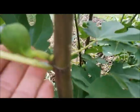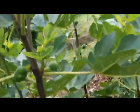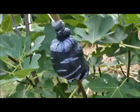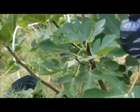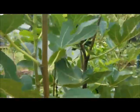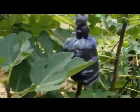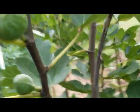I did get 2 figs last year, late in the year, when it was cold and I was showing the last show of my figs. I got a couple figs from it, and they were really, really delicious. So yeah, this air layer, there was only like 1 fig on that branch, so I thought I would do a little air layer there. And there are a lot of figs on here.